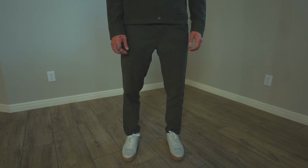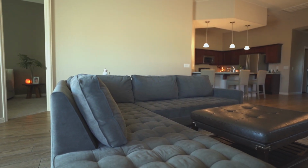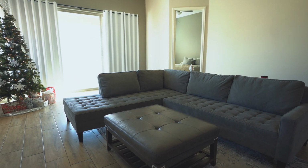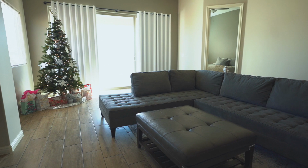And another reason why I decided to work with Lululemon is because my theme, I guess you could say, in my house is calm and minimal. Look, I don't have much decor in my house, I don't have much clutter, and the reason behind this is because hey, you're a product of your environment, right? So keeping things clean and less cluttered helps keep my mind less cluttered as well and more focused on the projects I need to get done on a day-to-day basis.